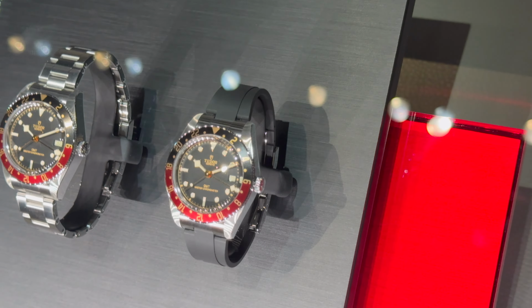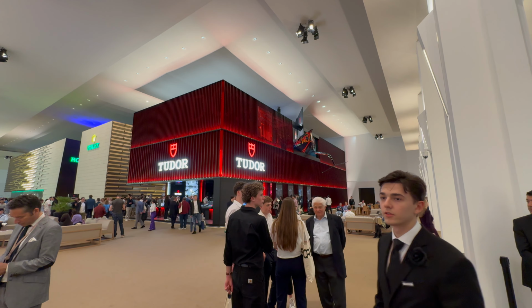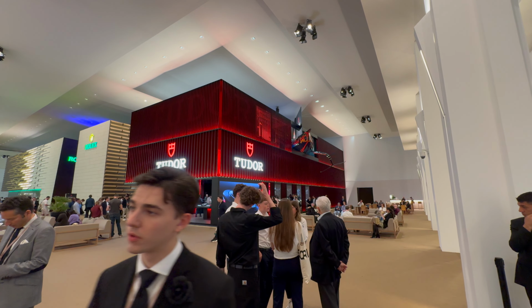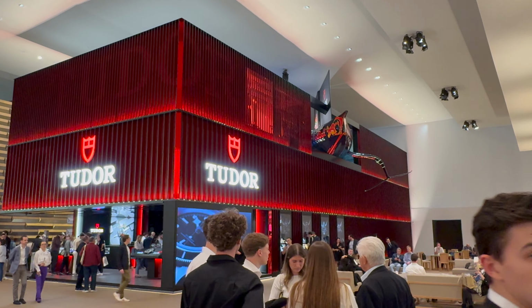This year, Tudor has shown their completely different product and marketing strategy from Rolex. This pivot works much better for the young people, who are Tudor's targeted customers. I look forward to more breakthroughs from this brand.